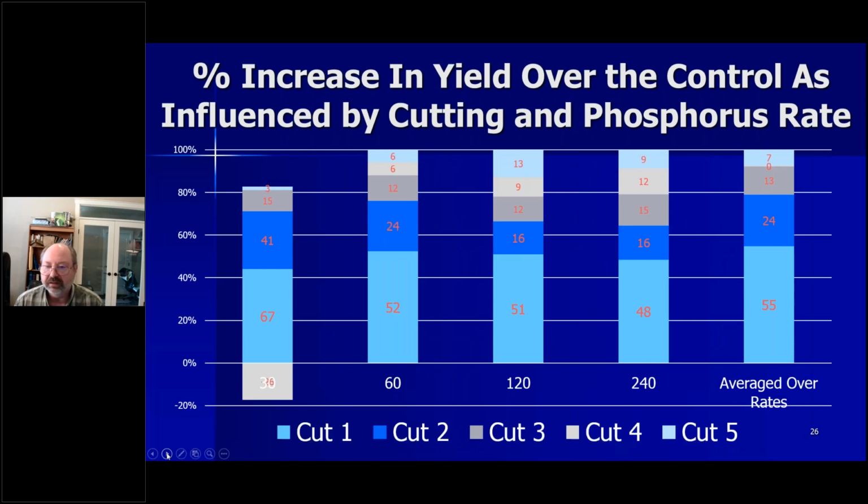So when did you get the return on your investment? And so this slide will help identify this, and this really will help answer the question you had on the poll question. So this research was done in Prosser, Washington, and what we wanted to find out was of the total yield increase for each treatment, what percent of that yield increase came from what cutting? And let's just look at the 120 pound per acre rate, which is in the center of your slide there.